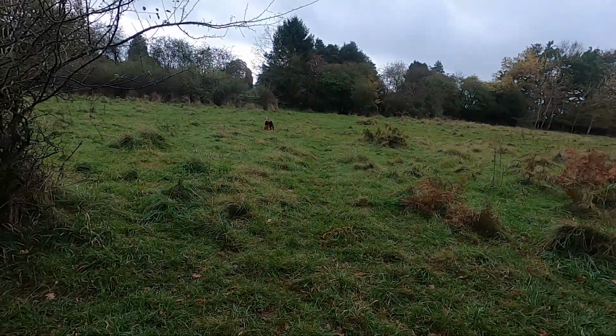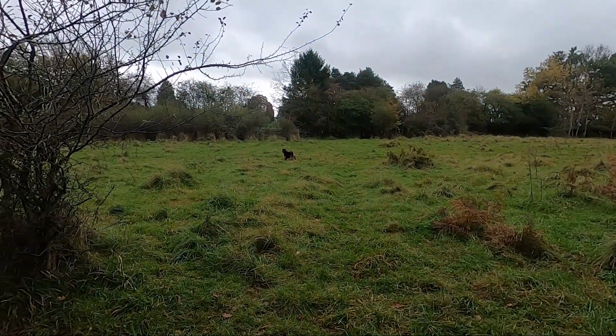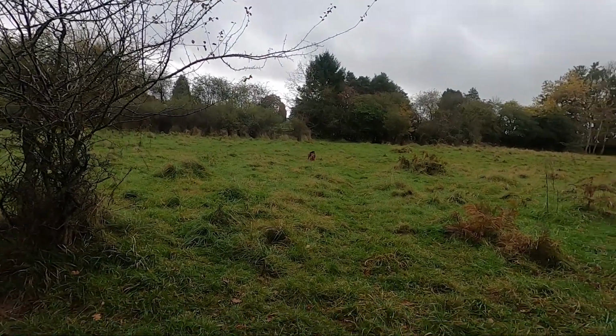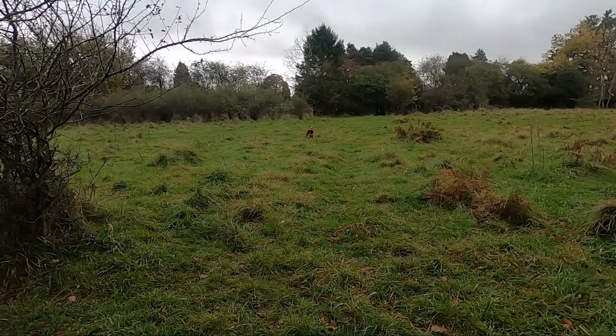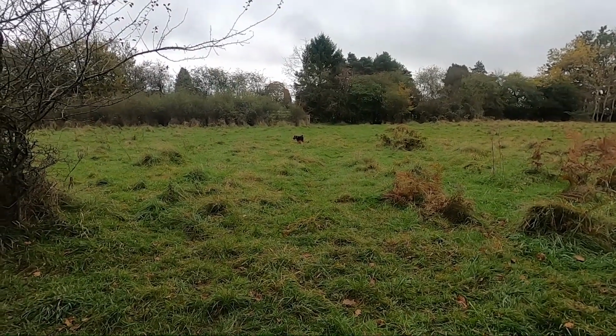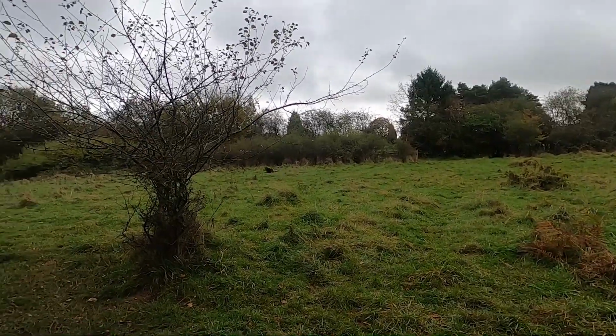Henry's just spotted the German Shepherd on lead. Henry, Henry, come here. Henry, come here. Come on. What's this? Come. Look how stubborn he is. Henry, come. No, Henry, no. He's gone.